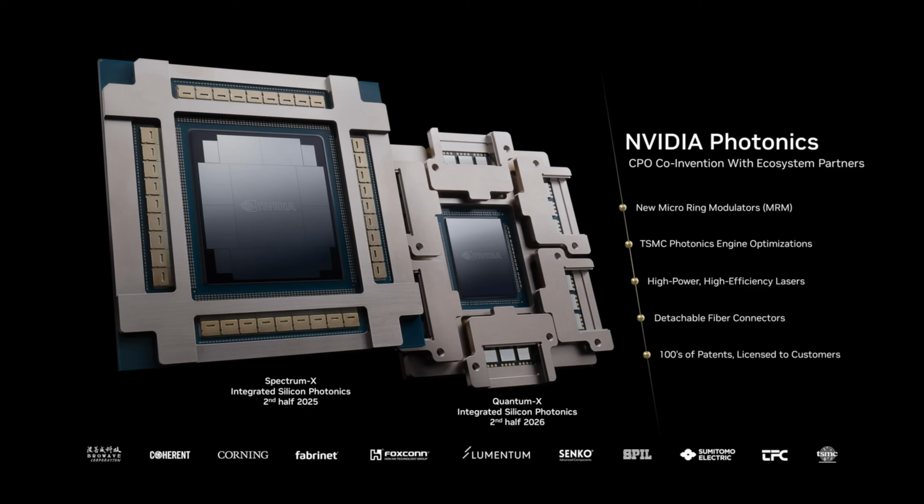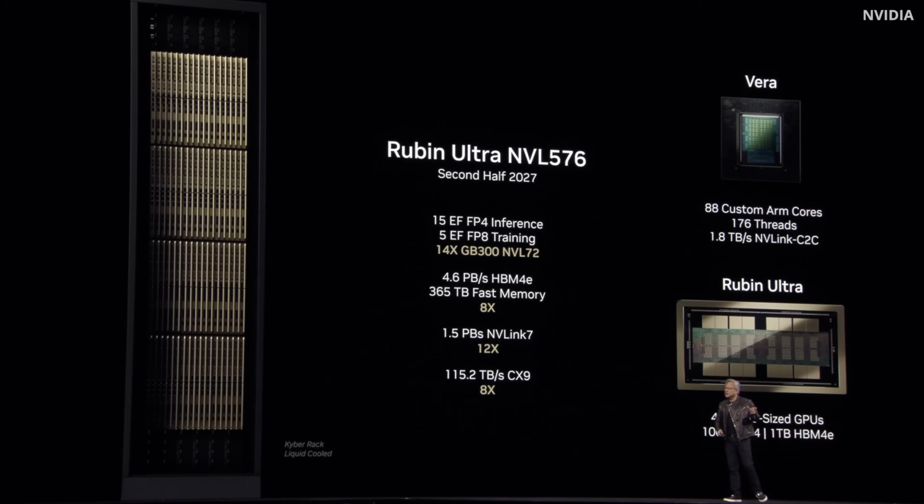In this video, I will break down this new optical breakthrough, how it works, why it matters, what it has to do with the new state-of-the-art Nvidia Rubin GPU. And finally, we will discuss why Nvidia goes quantum. Let me shed some light on it.